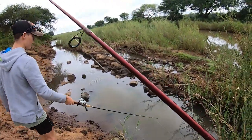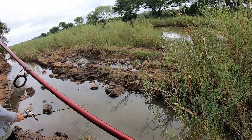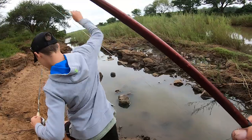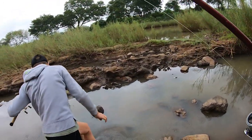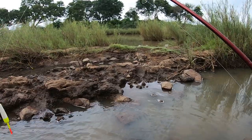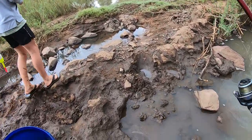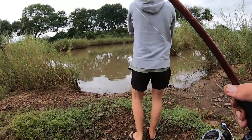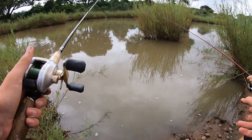There's probably a hippo over here. Oh, did you see that? A super small fish was following. But a hippo is probably 95% in there, hey? Gotta be so careful. If this hippo comes for us, there's nowhere to go. Where is he? Do not go close to the edge here, because there's definitely a croc. Let's stand away from the edge.